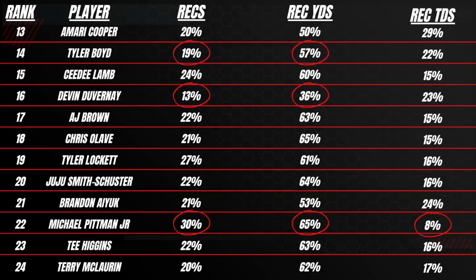Yes, it is a concern that we're switching to a different quarterback. He is still the wide receiver 1 in this offense. Parris Campbell has had back-to-back good games. It does not matter. I want Michael Pittman, and I want as much of him as I can possibly get for the rest of the season. And like I said, right now is your best shot at getting him at the absolute cheapest that is going to happen this year.